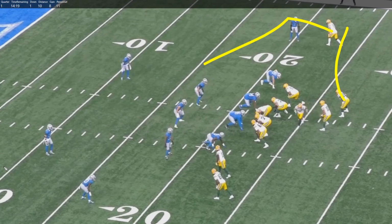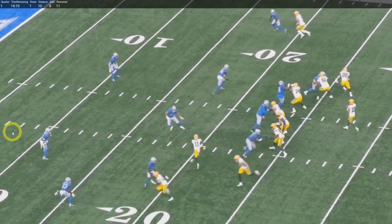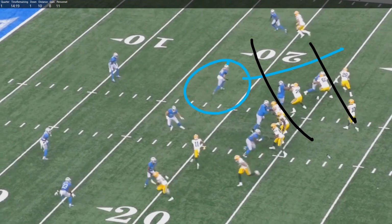So you're running a flat slant, dragon, whatever, and what you're reading is the quarterback. You're looking for that guy to clear, so you want him to clear. Put this in another color so it's not confusing. You want him to clear because you're following that dude to the flat right here, and once he clears and that guy is over here, you've got the throwing lane.